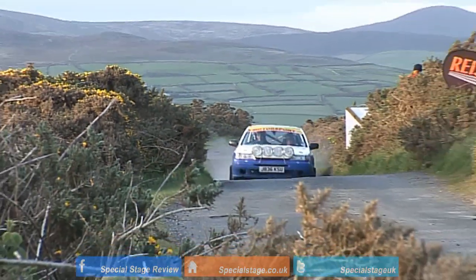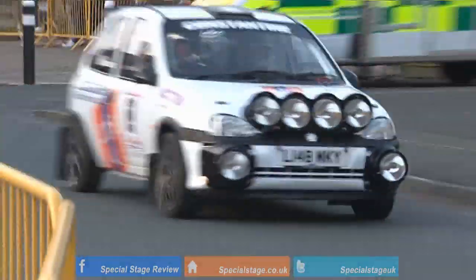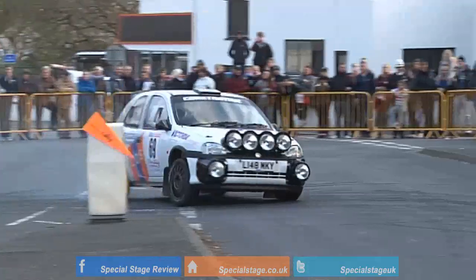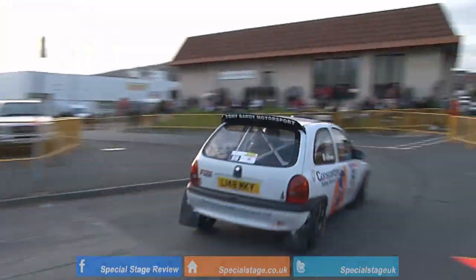Kevin Jeffrey and Mark Simpson would round out the top 10 leaderboard in the Subaru Legacy, just 59 seconds behind Barnard, holding 3rd in that class. And it's Battle of the Vauxhalls at the top of the B9 class, with the Corsa of Mark and Andrew Constantine taking the lead at the end of day one, lying in 11th on our leaderboard.